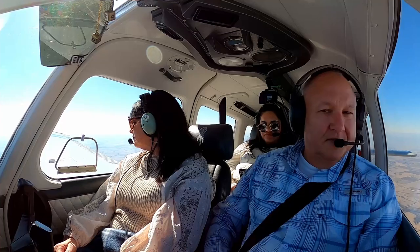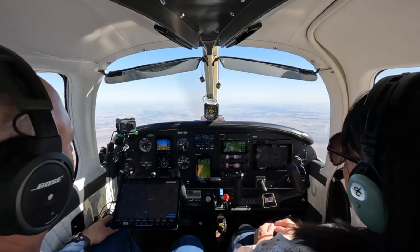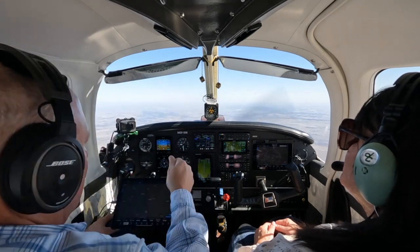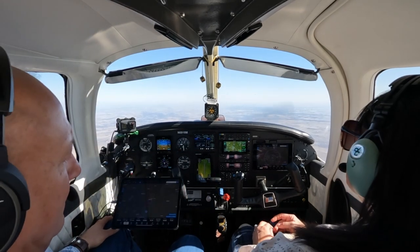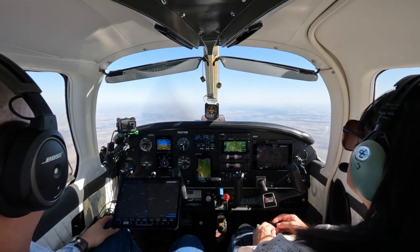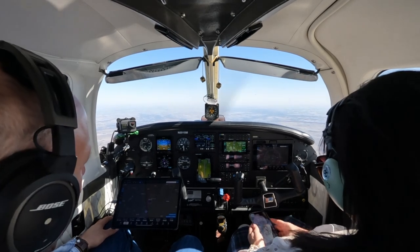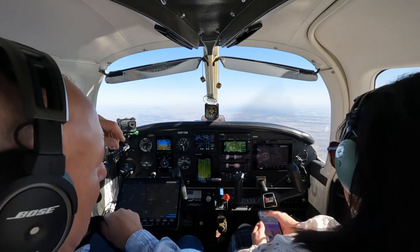Cessna 8 Tango Tango, you're 3 miles from Ivo's, turn right, heading 280, maintain VFR until established on the localizer, cleared localizer back course, runway 30 approach. 8 Tango Tango, 280, maintain altitude until established on localizer, cleared for the 30 approach.